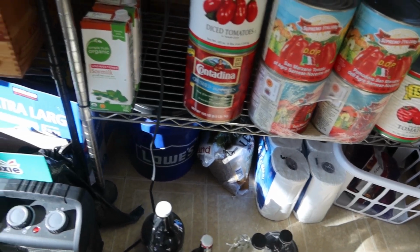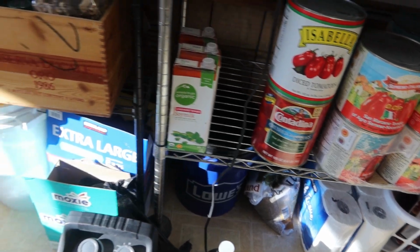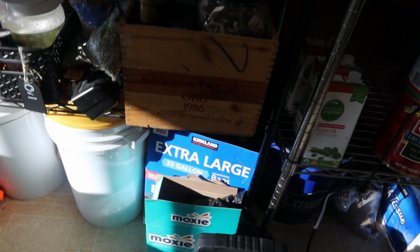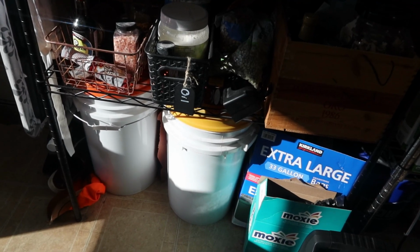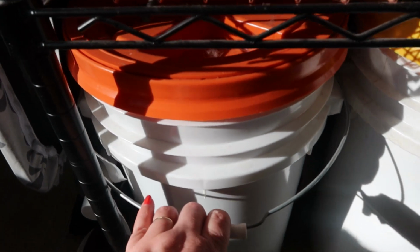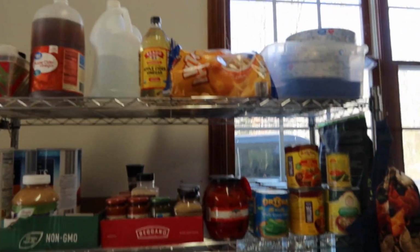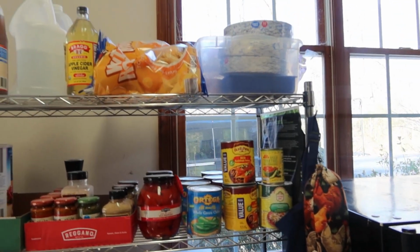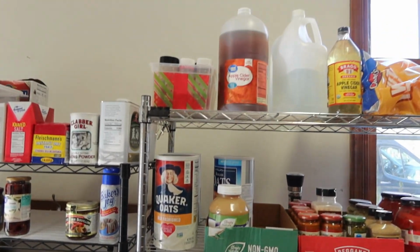Some extra lentils. That's popping corn in that blue Lowe's bucket. For some reason, we've got a lot of extra trash bags. I'm not really sure why. I don't understand. And then we have cat food. And what's in this orange bucket? I don't even know. And it's stuck, so I'm not going to look too close. Up top, we have extra tortilla chips, paper plates, and then bulk vinegar and some extra spices in that little box right there.